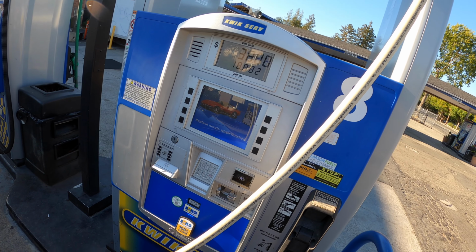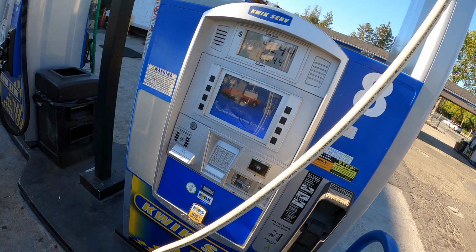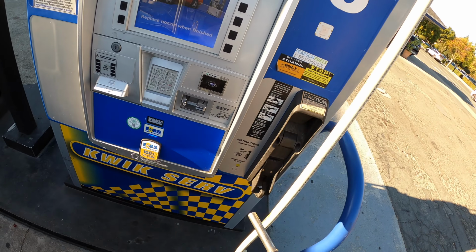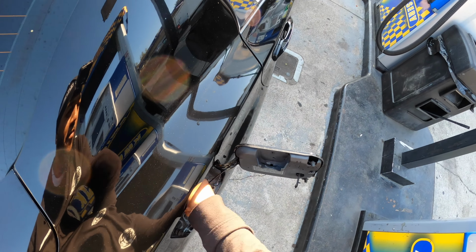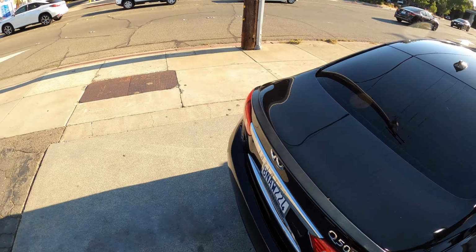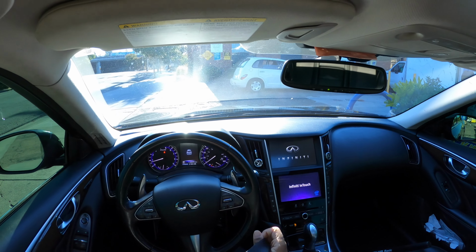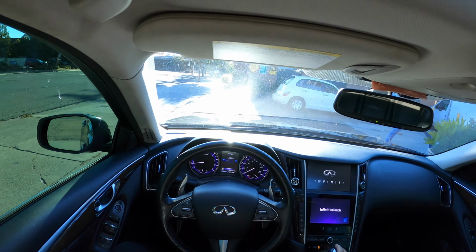I wanted to fill my car up a little bit because I'm gonna be doing a lot of videos this weekend and today and be all over. Cool, 10 gallons for $40, which is how much I wanted to spend anyway. It's perfect. Okay. Cool. Let's see what she done. Oh yeah. Full tank. Now we gotta bless the tank.